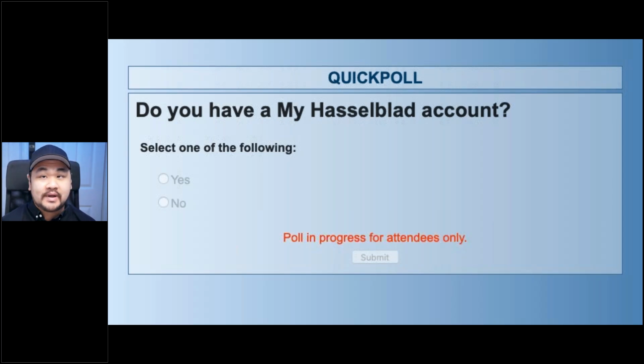Now, if you don't, it's a great way of staying up to date on the latest features, as well as a registry for the cameras and lenses that you own, so definitely do encourage it. But surprisingly, seeing that coming up on about a quarter of our attendees today don't yet have a My Hasselblad account, do encourage you to head on over and sign up there.